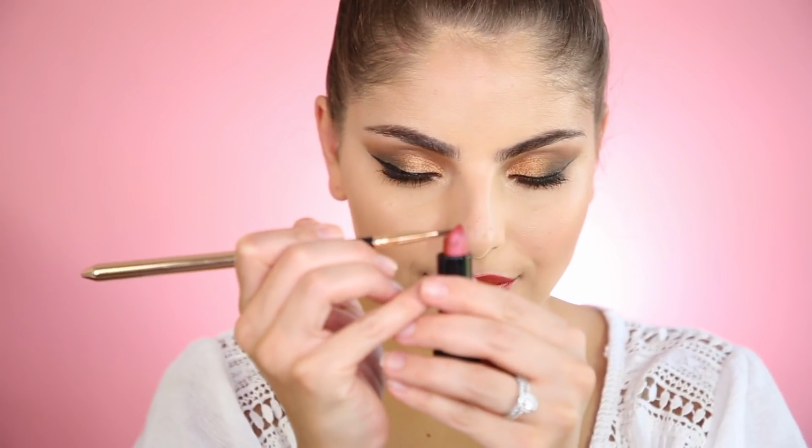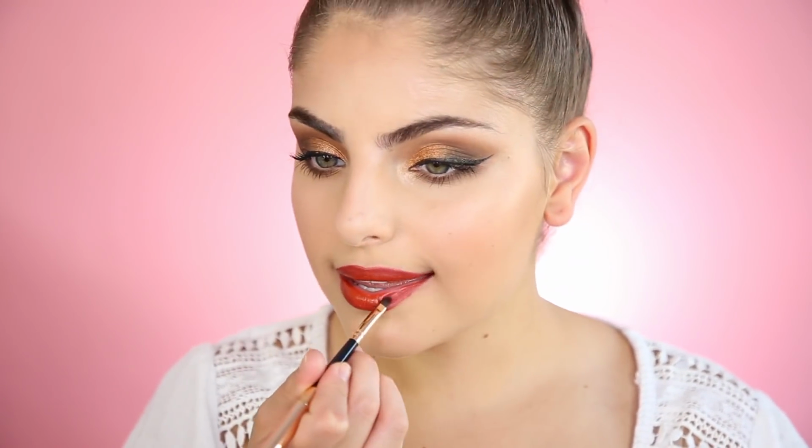For lips, I wanted to do a bold color, but something a little bit different. So I first lined my lips with the Certified Organic Lip Pencil in the shade Sugar Plum and then applied the lipstick in After Dark on top. I then took a lip brush in the shade Auburn Ambition and just lined the outer corners with that just for something different. And that's it.